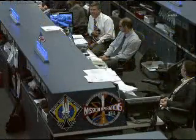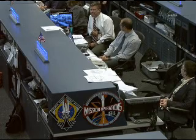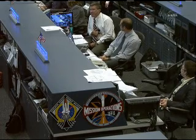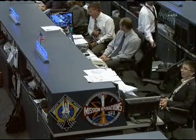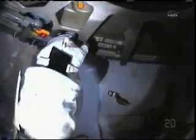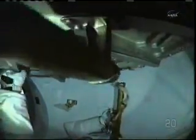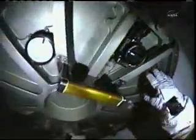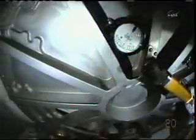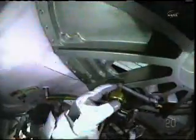And we got to thank Doug and Sandy and Fergie and Satoshi for getting all this together, getting you guys out the door, getting you back in. And I think we're about ready to shut the hatch and get you guys back inside. Okay. Once they get the hatch closed, and then once they begin to repressurize the Quest airlock, that is when today's spacewalk will end.